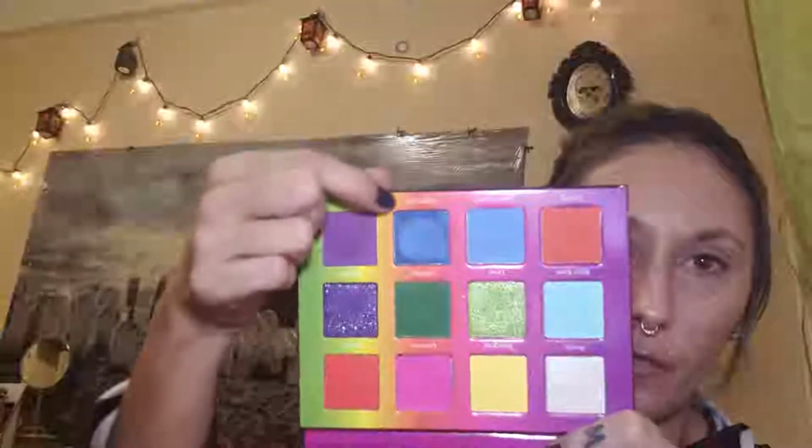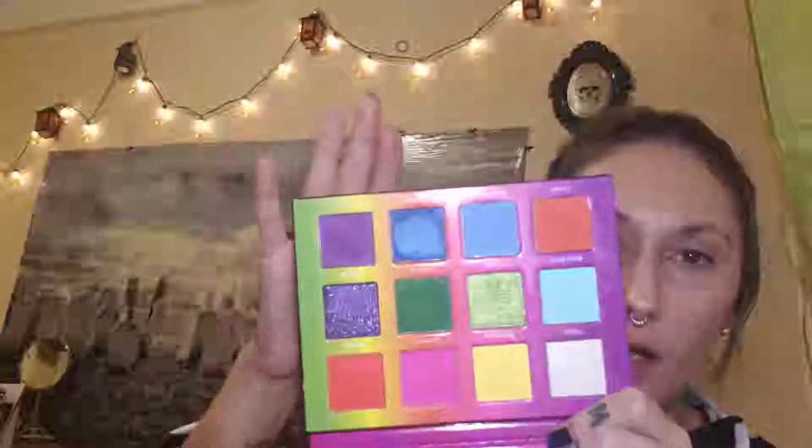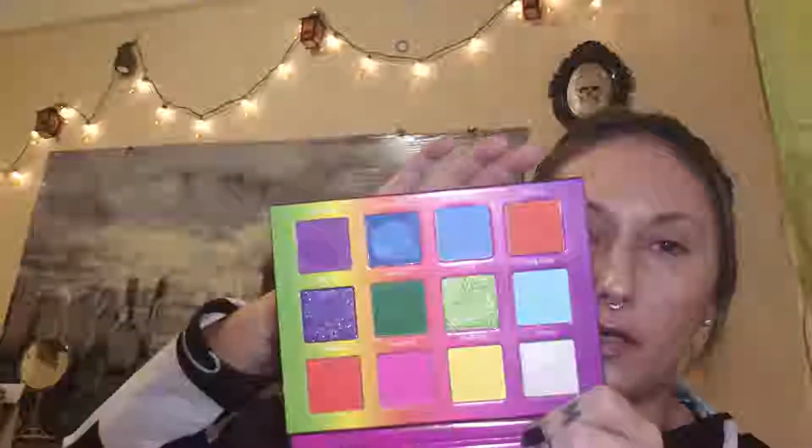And this is definitely a bright palette. You have a lot of neon mattes. You have 3 shimmers with micro glitter in them, and then you have 1 pure shimmer. The Hubba Bubba palette was pastel mattes and shimmers. This is bright mattes and bright shimmers. You do have 1 pastel color, and then you have some jewel tones and some brights, and I really like the color story of this.